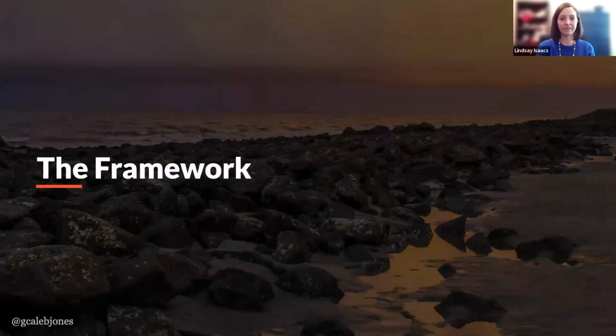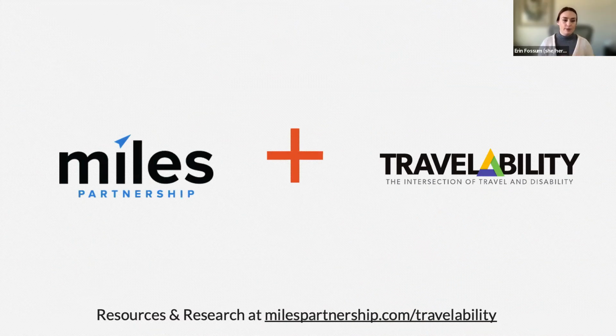So the framework. Taking that step back, a couple months ago, late this summer, Miles partnered with Travelability on their accessible landing page initiative. An accessible landing page is a resource or a page on a destination's website that has content for travelers with disabilities, and they have that information without having to pick up the phone or email somebody for those specific accommodations. The initiative is working to increase the number of destinations that include this information for travelers with disabilities and their travel companions directly on their website.